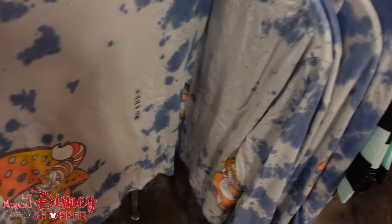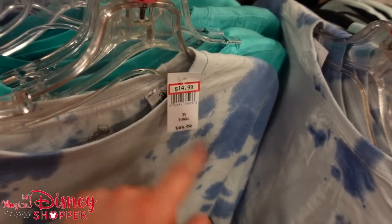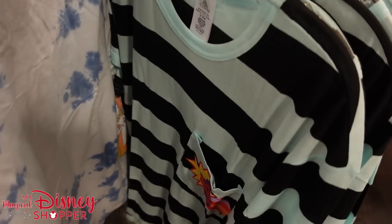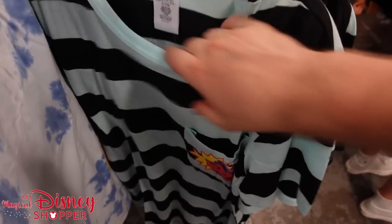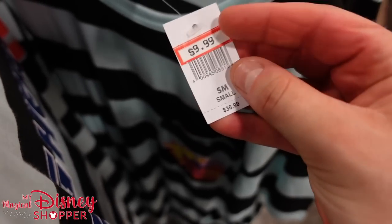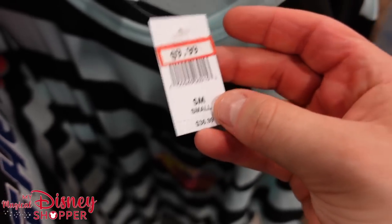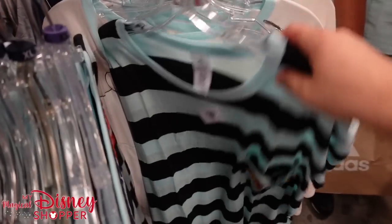And then we get into this long sleeve from Alice in Wonderland. It's a pretty cool tie-dye top. It was $44.99. It's now $14.99. Really great discount there. Just extra smalls. Getting into some of the Baymax merchandise. Big Hero 6. There we go. And this one is going for $9.99. As you can see, this has a double tag on it. Kind of see that. That means it's been discounted further. It was $36. They have that in small, medium, large, extra large, and 2X.